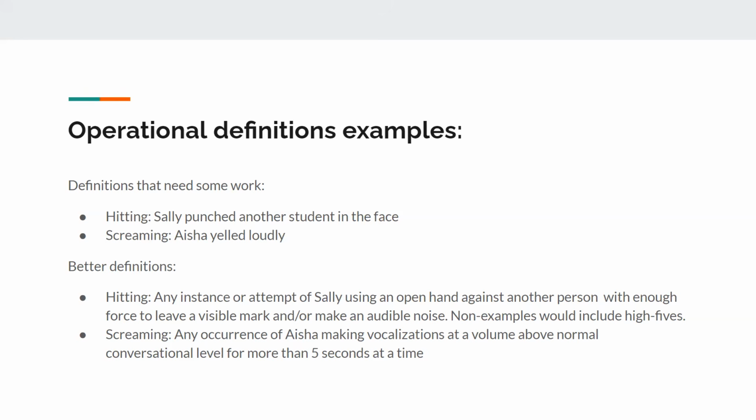But yes, a good operational definition for elopement would make sure you're specifying how far away a student has to move to be considered elopement. So it could be, anytime Zane moves more than 10 feet away from the teacher without permission. And a non-example would be if he's just playing outside, running around on the playground. That wouldn't be counted as elopement. That would just be playing on the playground.